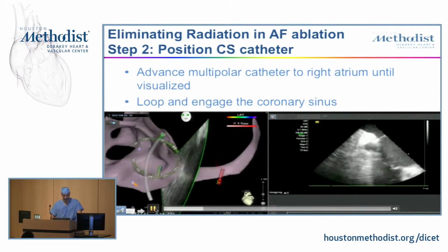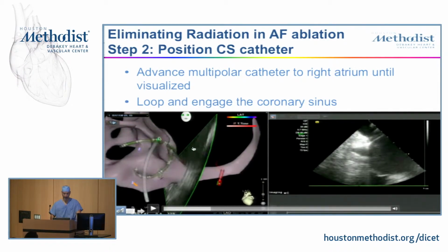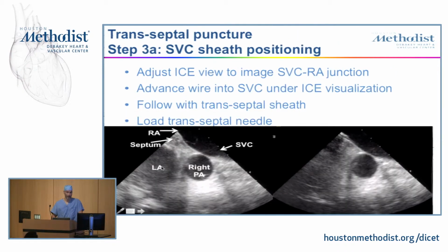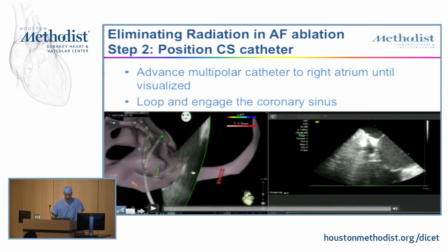Now I put another catheter. I put a 20-pole catheter. This we need, for EP purposes, we need to have electrical sensors in the coronary sinus to sense the activity of the left atrium. And how can we do this without fluoro? So I know where the coronary sinus is. I have this crude geometry of the right atrium, and I see my 20-pole catheter.